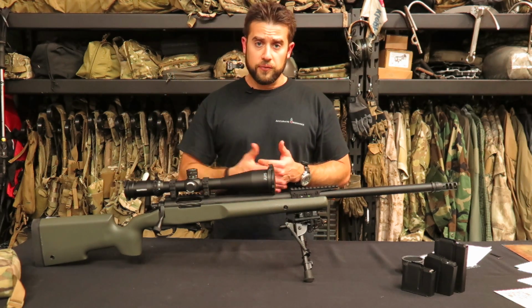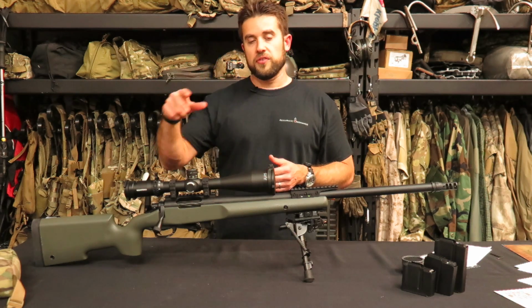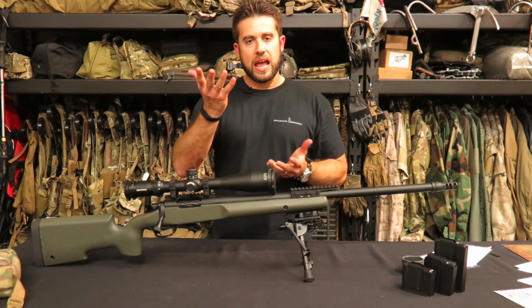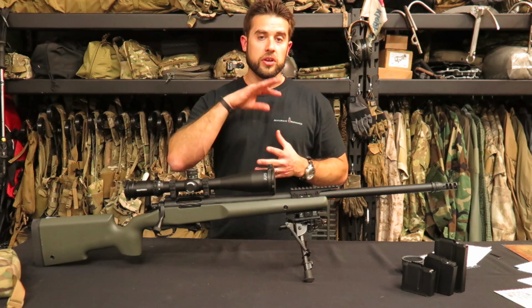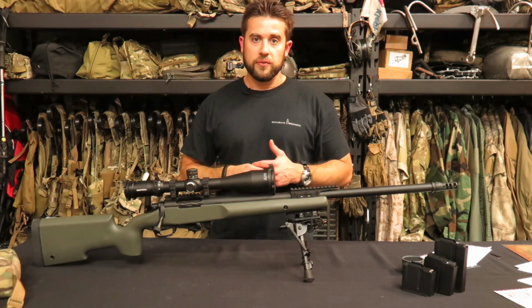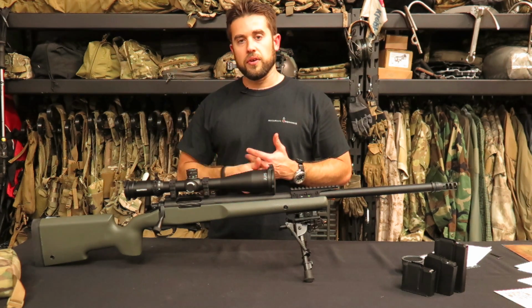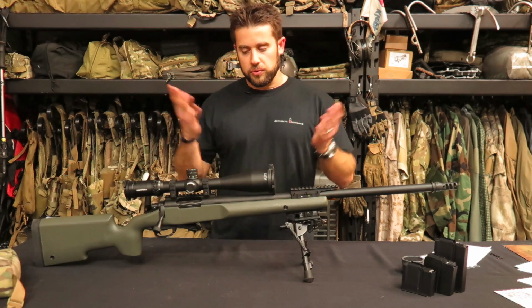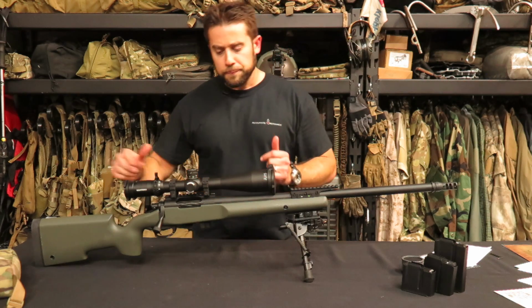With a second focal plane scope, you have to be at a specific power to have that be accurate. So you would have to be at, say, 8 power, for instance, to know that what you were seeing in there is actually true. So that 0.2 of a mil call you get for a hold on a second focal plane scope, you would have to be at that power. So hopefully that makes sense, and hopefully I'm explaining that right.